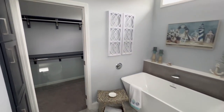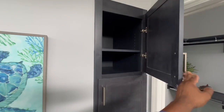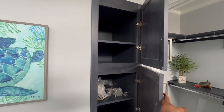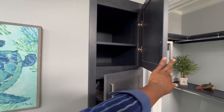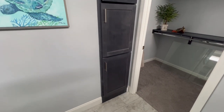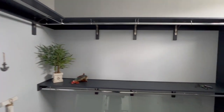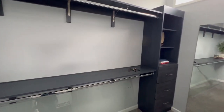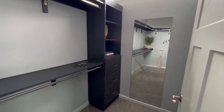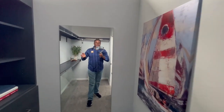All right, let's take a look over here so we don't miss anything. Of course, you have extra shelving right here for storage. Very nice. And of course, over here, you would have your closet. I really like this closet. Look at this closet. You have a nice mirror right there. You can check yourself out before you go out for a whole day or a night on the town.